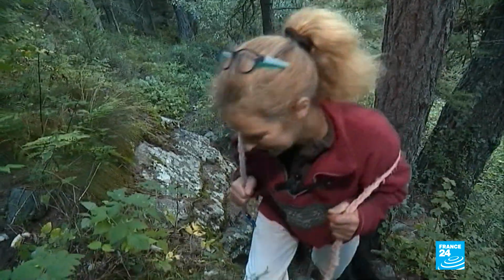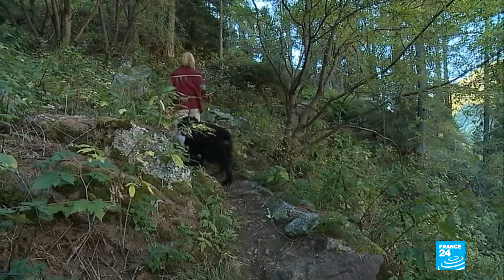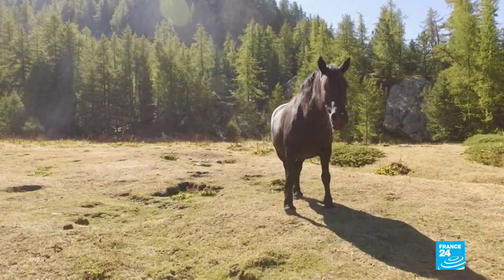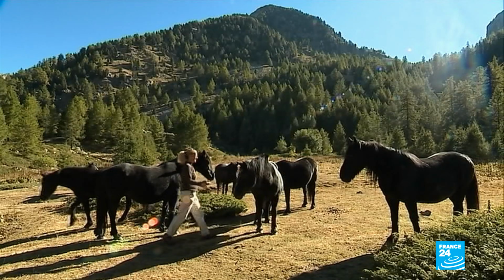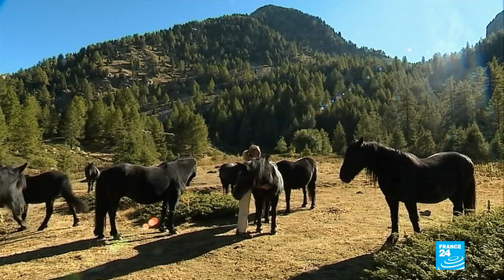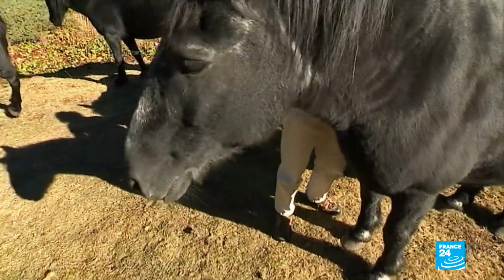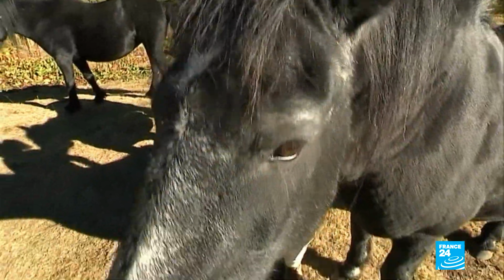Today, this tradition continues in the Mercantour National Park. Catherine Bois is in the Alpine pastures to check on her animals. She rears a breed of mountain horse called the Mérens. Miss Duquette. Miss Duquette is the eldest. She was my firstborn 30 years ago. She's still with us. She has quite a few gray hairs, but she's the undisputed boss.